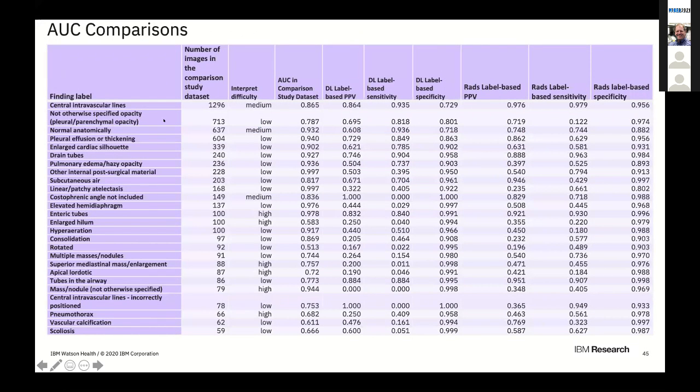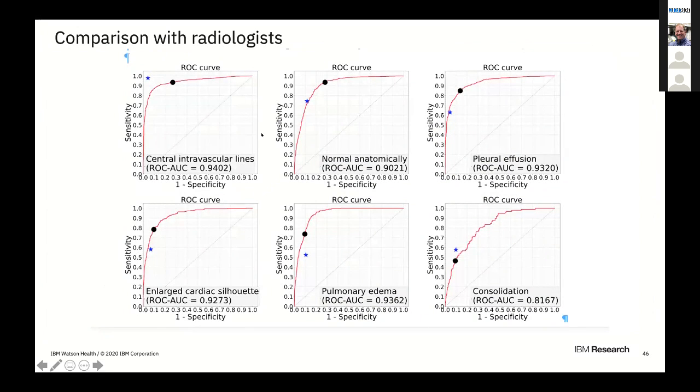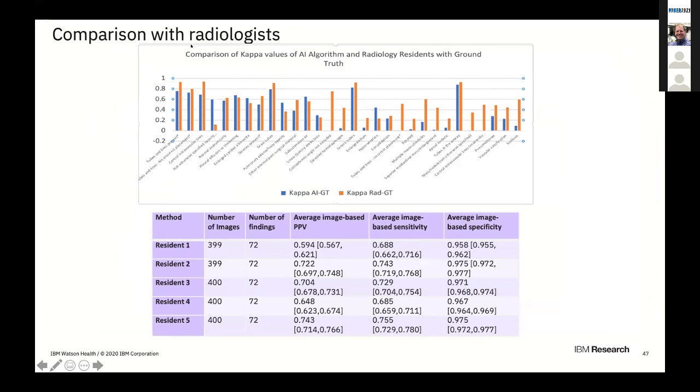And there is a lot of detail in that paper that you can read, but you can see the AUCs per finding cataloged in here that shows that the sensitivity, specificity numbers and the positive predictive values are roughly in similar ranges for machines. In fact, if you do a comparison of the ROC curves, you can see cases clearly where the machines are about the same, with the radiologists right on the ROC curve. But there are cases where the radiologists are better, and then there are cases where the machines are better as well. In fact, if you look at the average kappa scores, you can see the variation is pretty close in many cases. But there are cases where the radiologists are much better, and we'll show you that.